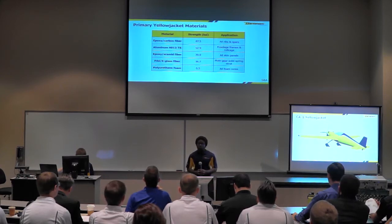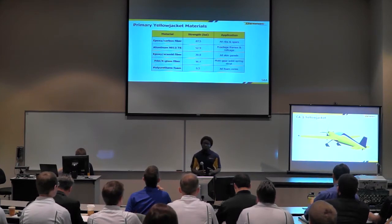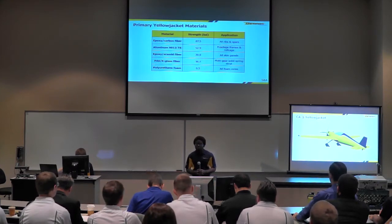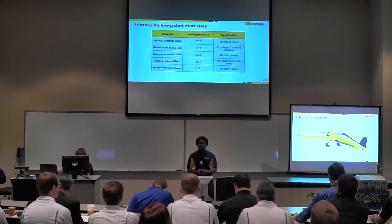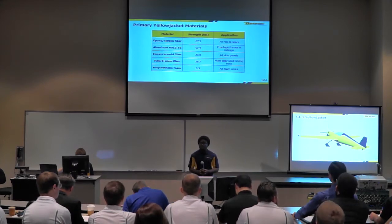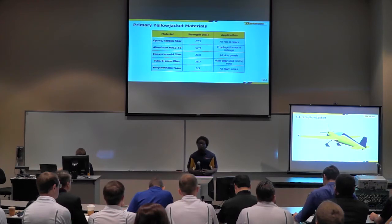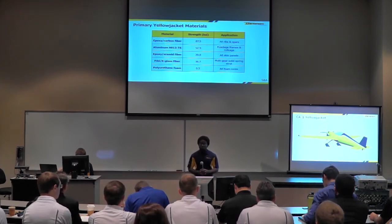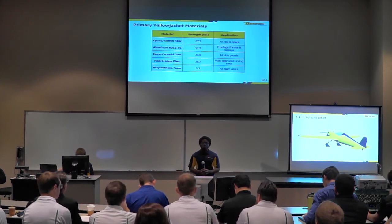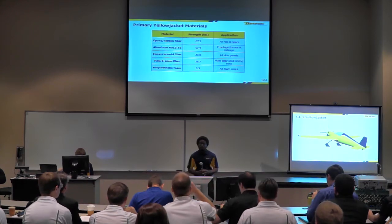The primary screen shows the major materials used by the Yellowjacket. Carbon fiber is used for all ribs and spars due to its high strength and low weight. Aluminum 6013 T6 is used for the fuselage frames and roll cage. This was selected to be able to withstand the same stresses as the wing ribs and spars, as per recommendation from the Weymouth textbook. Polyurethane foam will be used for all foam cores due to its high density and also low weight.